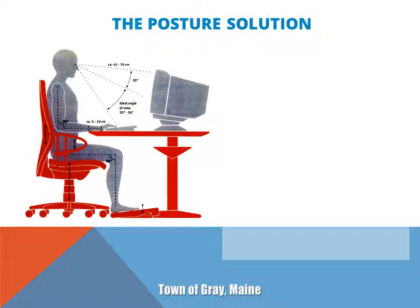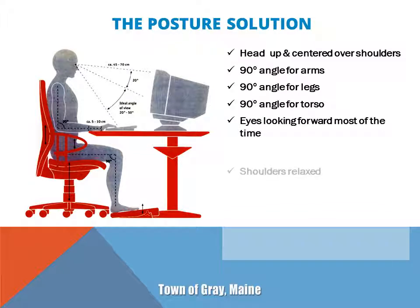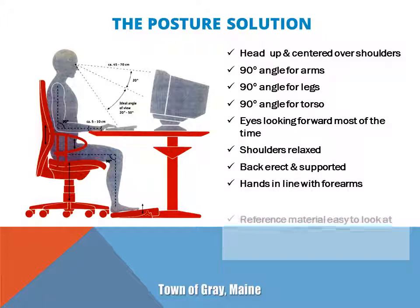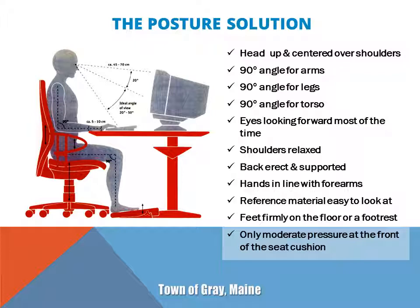So to summarize, your posture checklist should include the following. Your head should be up and centered over your shoulders. There should be a 90-degree angle for your arms, legs, and torso. Your eyes should be looking forward most of the time with your shoulders relaxed. Your back erect and supported with hands in line with forearms. Your reference material should be easy to look at. Your feet firmly planted on the floor or a footrest with only moderate pressure at the front of the seat cushion.